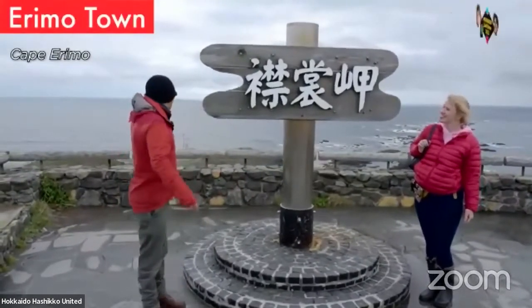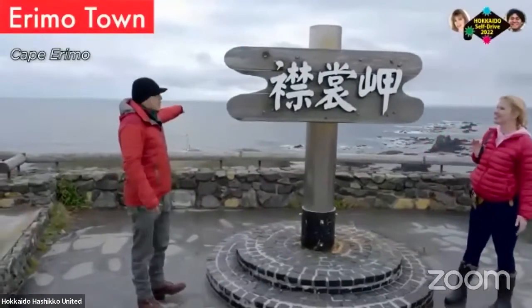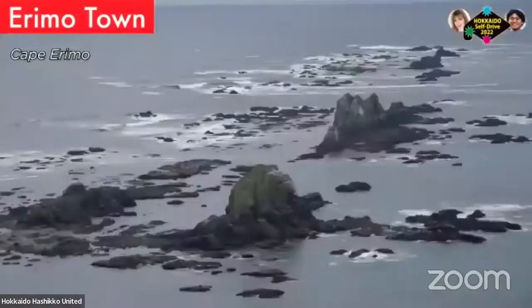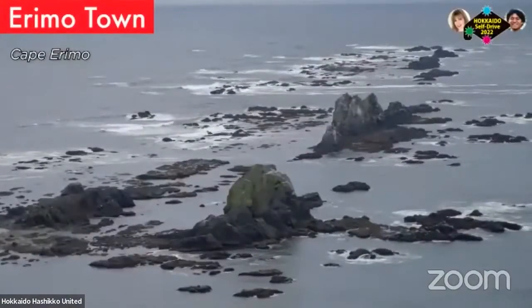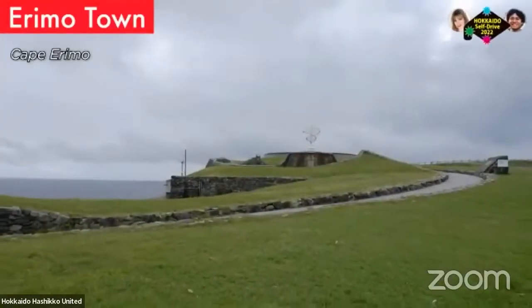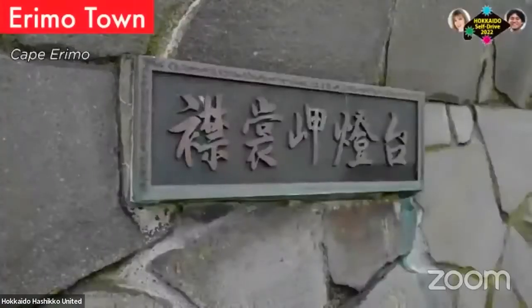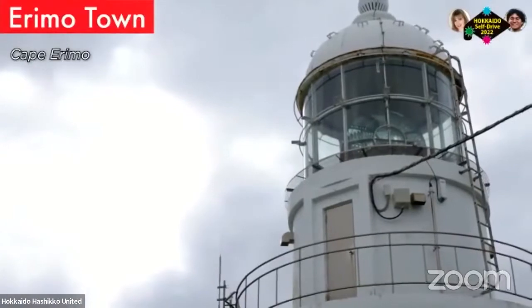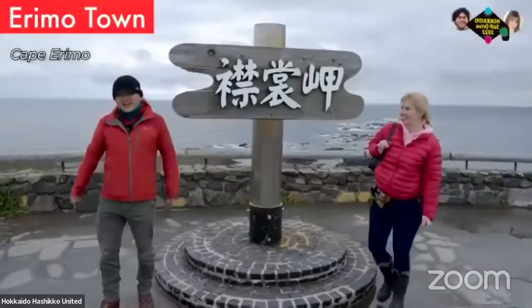So, first I'll show you. This is called Cape Erimo. Very windy place. Oh my gosh, yeah. It's incredibly windy, but nice. Yeah, very nice today. So, I have lots of places to introduce you. So let's get together. Are you ready? Okay. I'm ready. Okay, come with me.